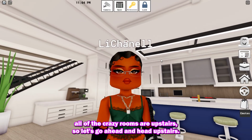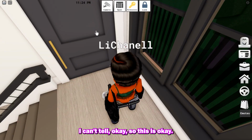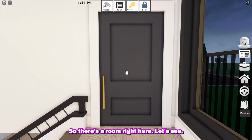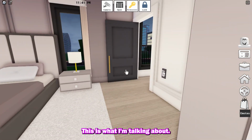So let's go ahead and head upstairs. Okay, up the stairs we go. Oh, there's a balcony. Is this a balcony? I can't tell. Okay. So there's a room right here. Let's see. Ooh. Okay, this is what I'm talking about.